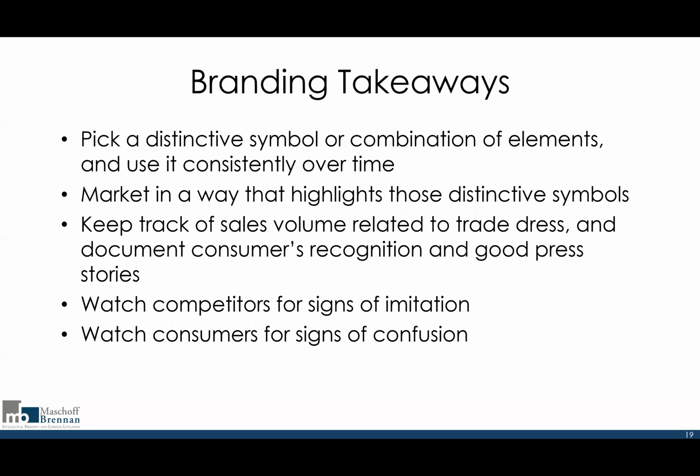So the last two are pretty self-explanatory. Just watch the market, because you do have an obligation. If you want to hang on to these trade dress rights, you have to police the market. You have to go after folks that are getting too close. So you want to look for signs of imitation, and you certainly want to catalog instances of confusion when they arise.